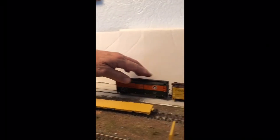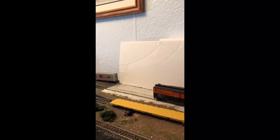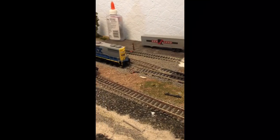Back here, we're working on a warehouse of sorts. As you can see, it's not completed yet. This is just card stock up there, just trying to get some ideas. A placeholder for a building. Yep. And three doors. I'm toying with the idea of having refrigerated cars inside, but I'm not sure if that's going to work. I take it the center track is a lead. It's a lead, a main, whatever you want to call it.